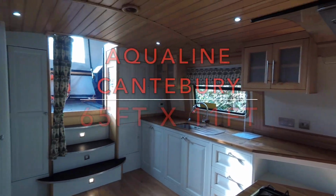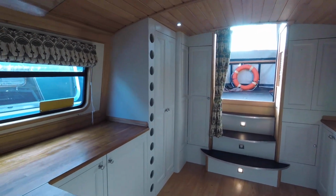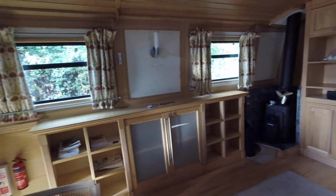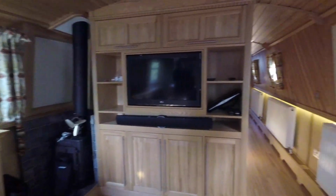This particular boat is an Aquiline Canterbury. It's 11 foot wide and by 65 feet. It's an older example. The new Aquiline Canterburys are at least 175,000 brand new. This one's a 2011, so it's a little bit dated inside, but in very good condition.